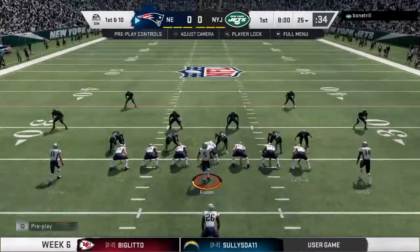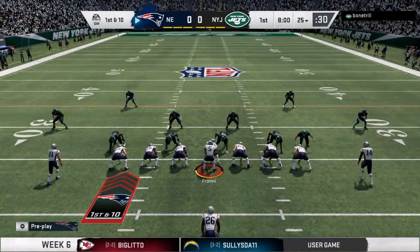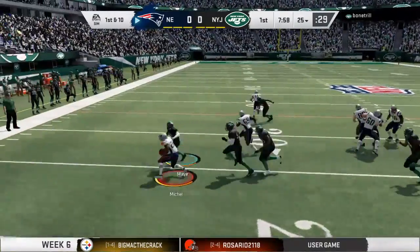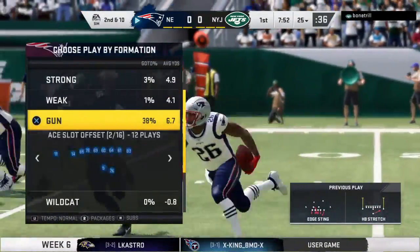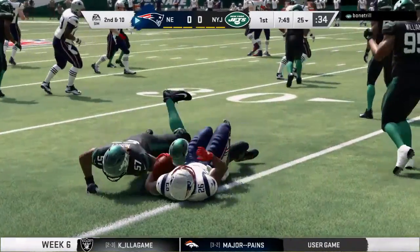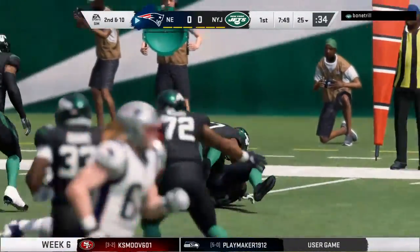Hey, defense, let's go. They'll run for the first time with Sony Michel. And he'll hope that this is not a sign of what's in store as he has to fight just to get back to the line of scrimmage. On the stop there defensively, Marcus May with the tackle. Second and 10 at the 25-yard line.